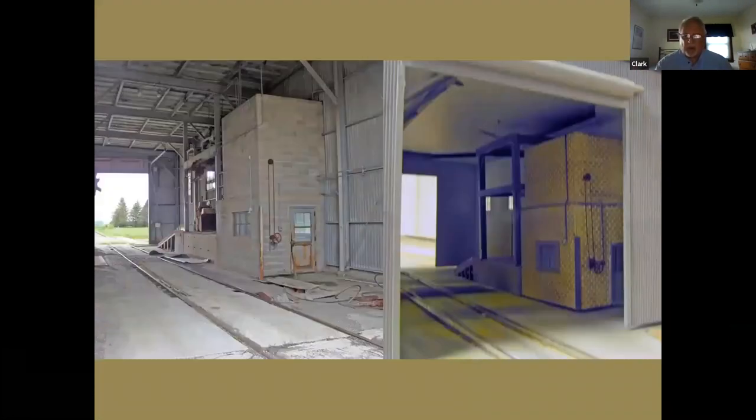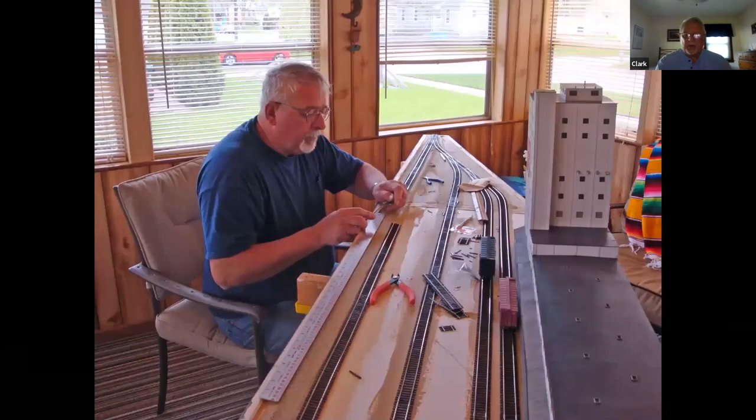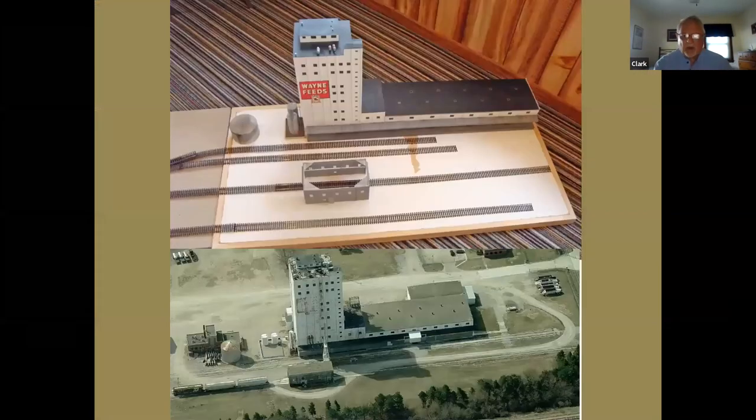The only interior I've ever put in anything, I think, was just to put something in there that looked like the real thing. And then here in our old house, we had a three-season porch, and I'm out there laying some track. Nice day like today. This is an aerial view of the plant in modern times, and then as I'm laying the track.